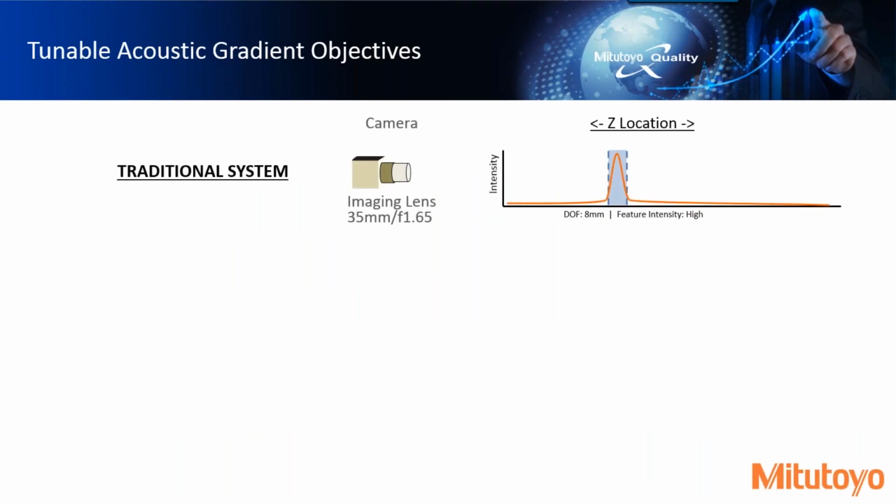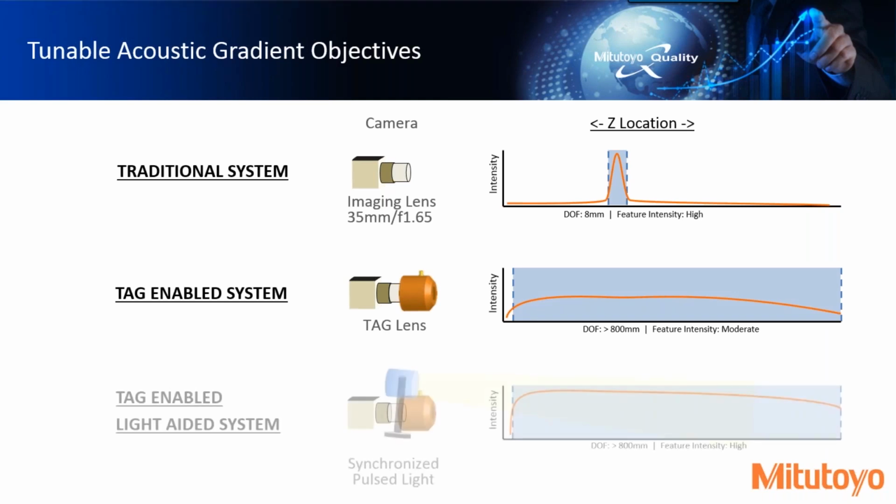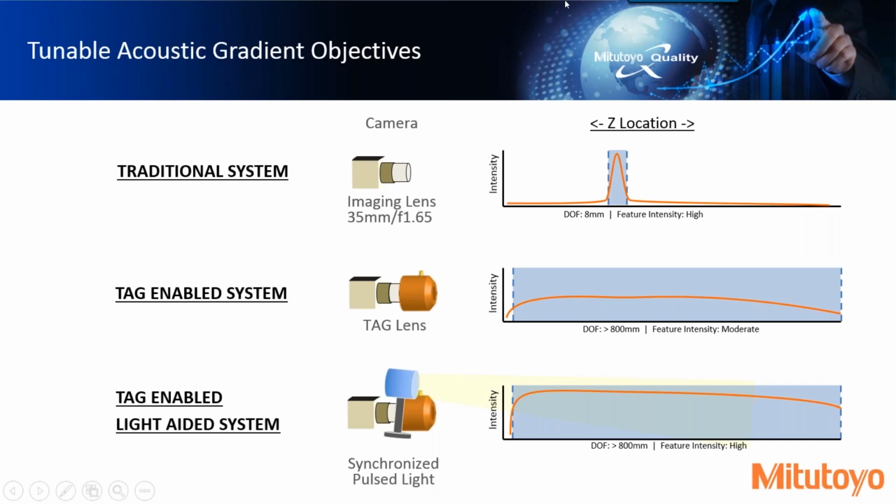So here's a traditional system. The lens is a 35. This is just a camera without a TAG lens on it. The depth of focus is a very small 8 millimeters in that sense. With a TAG lens, our depth of focus actually expands to 800 millimeters with the same setup. We also have the ability to put synchronized light on this, and that actually extends us to even higher intensity levels across the entire image set.